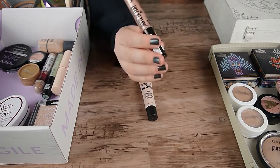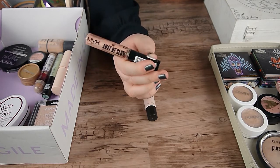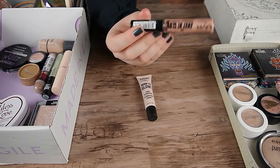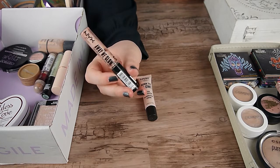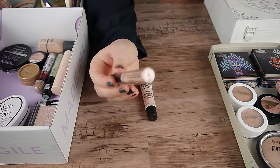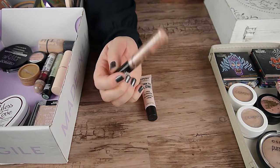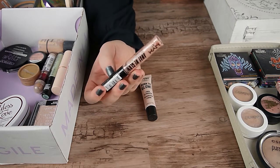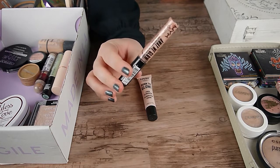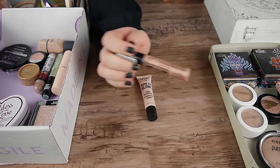This one is the NYX Away We Glow liquid highlighter, and it's in the color Moonbeam. I think it's their lightest one, and it has a nice rosy color, and I don't use liquid highlighters a lot, but if I do, I'm reaching for this one. I just have to make sure that I'm pretty fast at working with this one, because otherwise it would dry and it would leave a stripe on my cheek, and I don't want that look. So I would say it's a nice one. You just have to be careful when you're working with this one, but I'm going to keep this one.